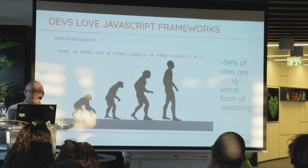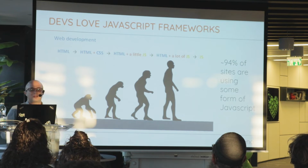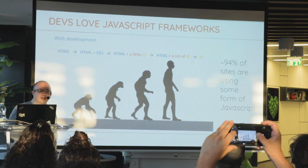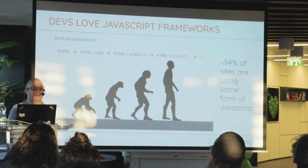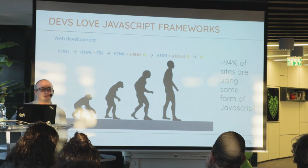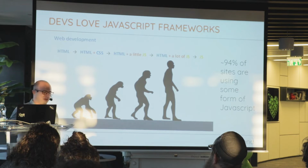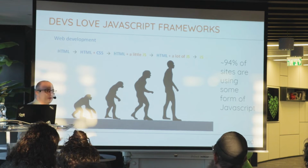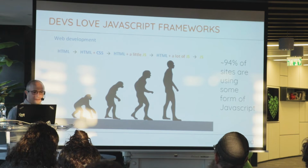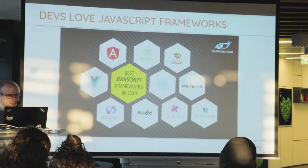So devs love JavaScript. They like talking about it. They like comparing what's the newest framework. It's very popular right now. If you think of the evolution of web development, we've come a long way, and I think JavaScript is really at the forefront of modern front-end web development. I got this stat from DeepCrawl, but more than 90% of sites are using some form of JavaScript. Yeah, there may be some includes and some libraries, but a lot of them are using JavaScript, and it's becoming more and more the primary way of developing a site.